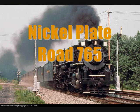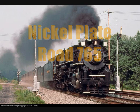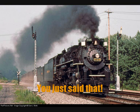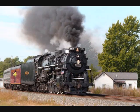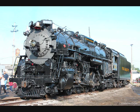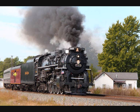Number 15. Nickel Plate Road number 765. As you can see, we're starting this part off with one of the two Van Swearingen Berkshires here. Yes, it was going to be two Van Swearingen Berkshires, two London and Northeastern locomotives, and a locomotive that's similar to the Van Swearingen Berkshires. So there you go. Oh, and by the way, yes, Berkshires have a 2-8-4 wheel arrangement. As if that wasn't enough from looking at the 1225. But yeah, I forgot to say that in the last part.